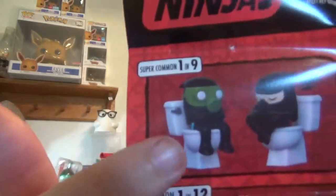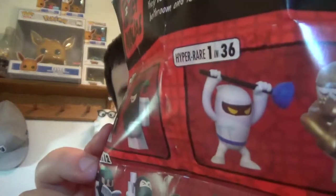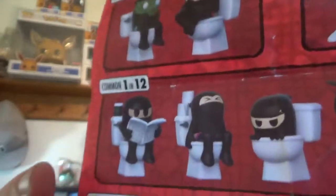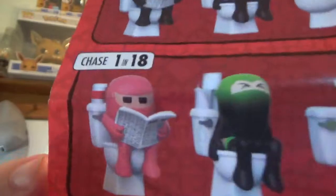You know, opening all of these, there's two super common ones that we just haven't hit yet. So, these two right here. So they're 1 in 9. There's the 1 in 36s, the Zen Pooper. And there's your 1 in 12s, and then your 1 in 18s. And then the bonus figure.